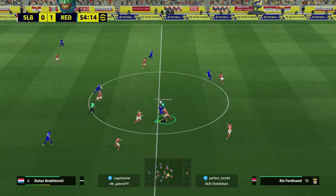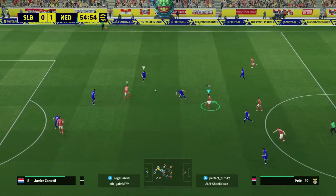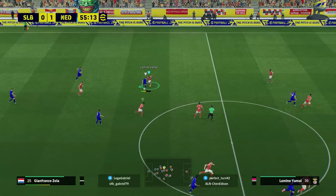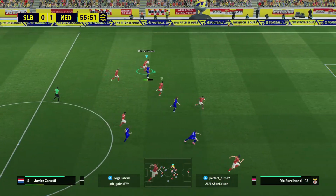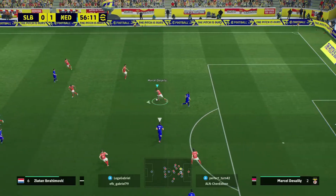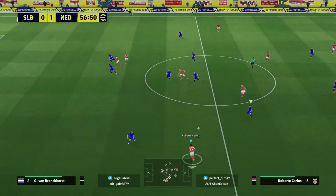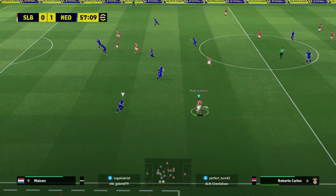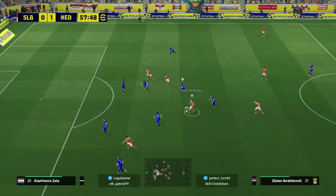The pressing's intense, and it's paid off. Yaya Toure. Oh, good read. That was well played, well stopped. Now it's Batistuta. And here's the chance to counter. Oh, well played, that has snuffed out the danger. Ibrahimovic looks to get on the end of this. And it's Ibrahimovic.